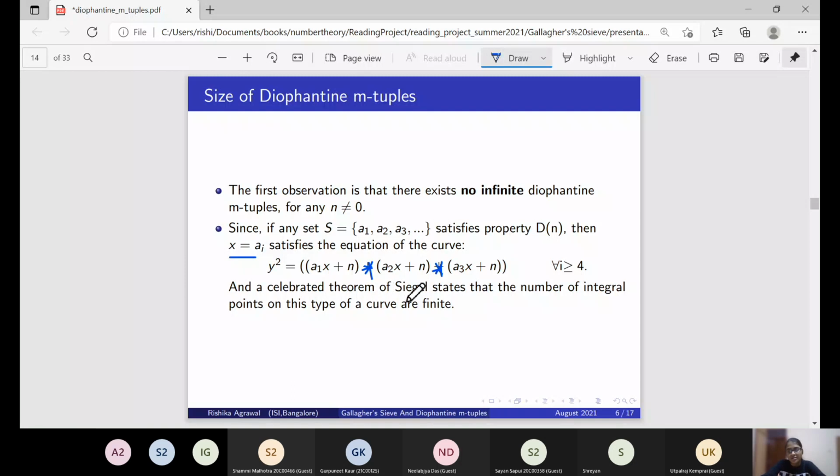And the celebrated theorem of Siegel states that the number of integral points on this type of curve is finite. Though the bound given by Siegel depends on n, a1, a2, and a3, we need a more general bound that is free from n, a1, a2, and a3.